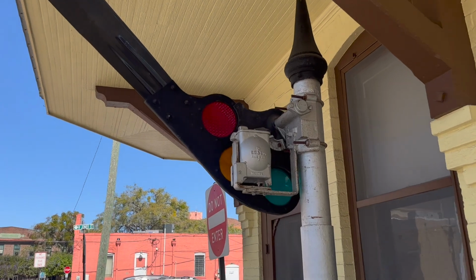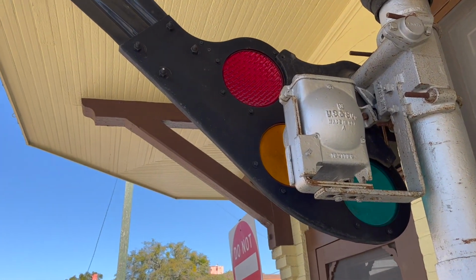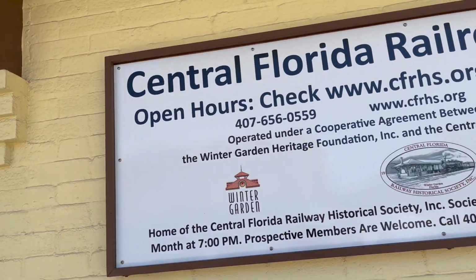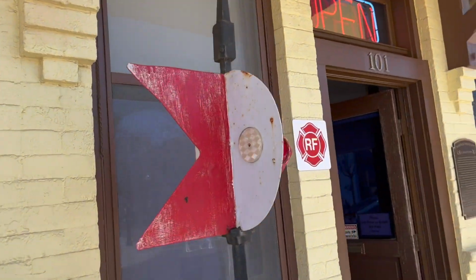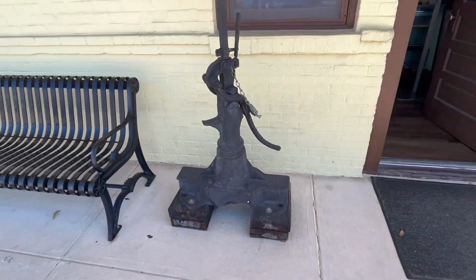So before I check out the museum, I just want to take a look at some of the relics that are out here. Obviously, this is the arm that comes down to stop you from getting hit by a train. And you got this right over here too. It looks very old.